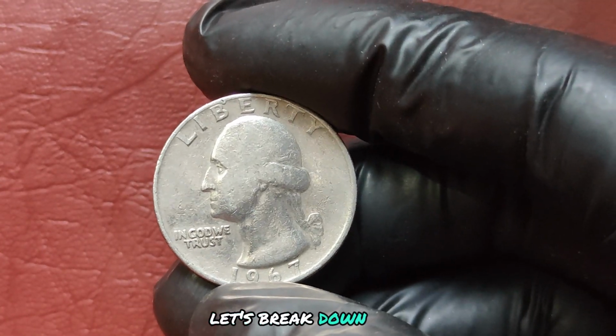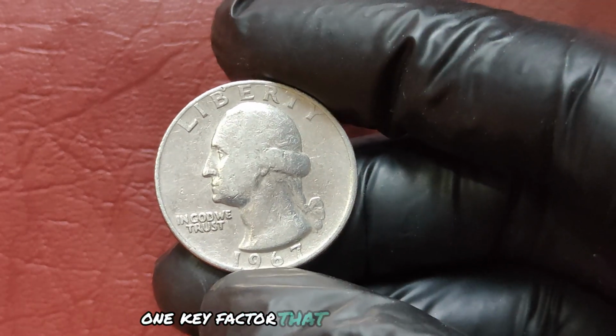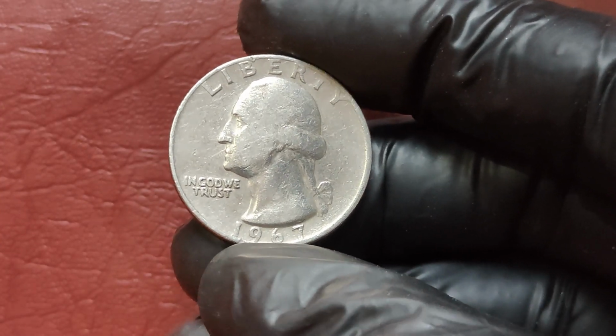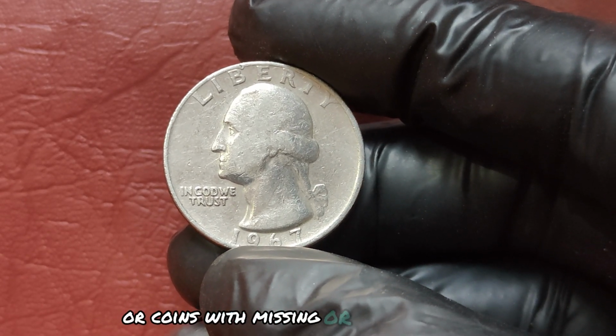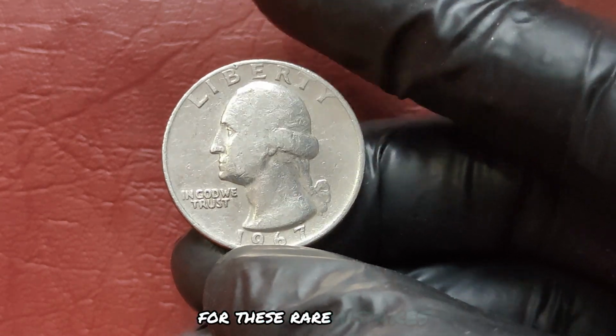Let's break down why some of these coins could be worth big money. One key factor that can make a 1967 no-mint mark quarter valuable is if it has errors or unusual features. Error coins happen during the minting process, like double die strikes, off-center strikes, or coins with missing or extra elements. Collectors are always on the lookout for these rare mistakes.